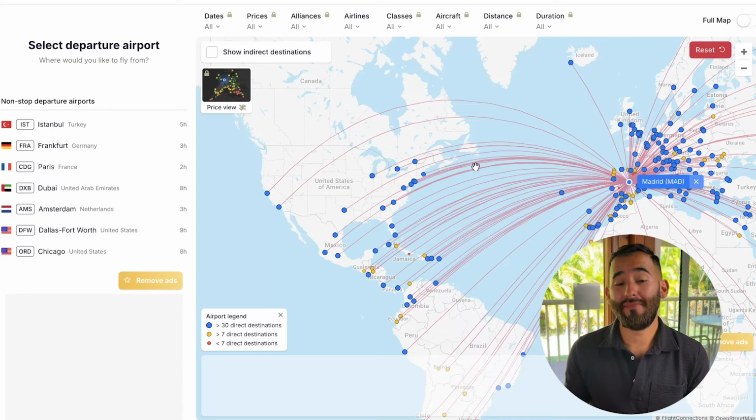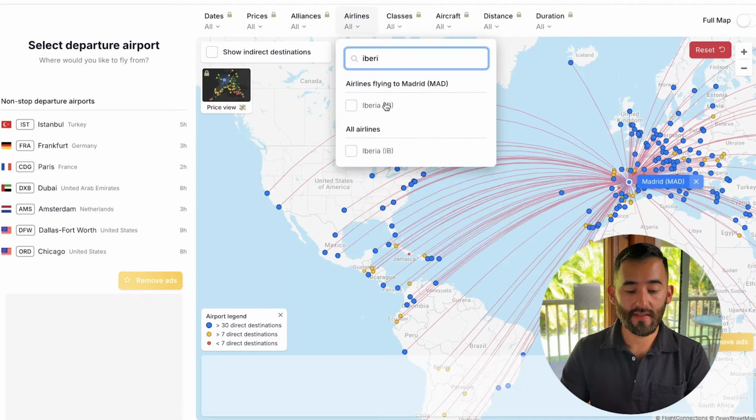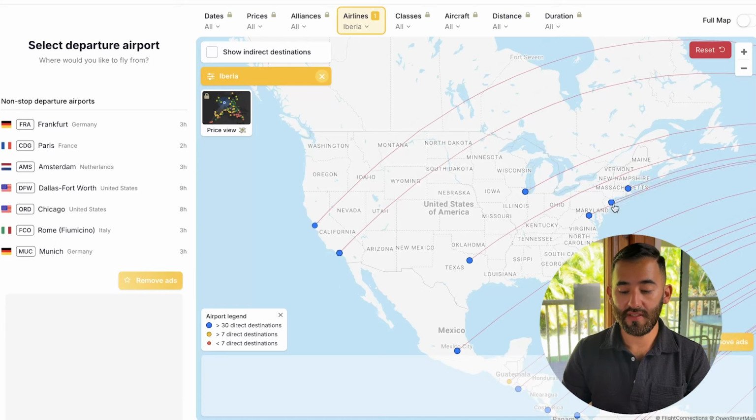So the first question might be, what airports can I fly from the United States over to Spain with using this pricing and this method that you showed me? And the tool that answers this question is going to be flightconnections.com. If you type in Madrid as the destination here, you can see all the direct routes to Madrid, but you'll also want to filter this for Iberia Airlines. And so these are going to be those airports here. So you got New York, Boston, Chicago, DFW, and a couple in Cali.